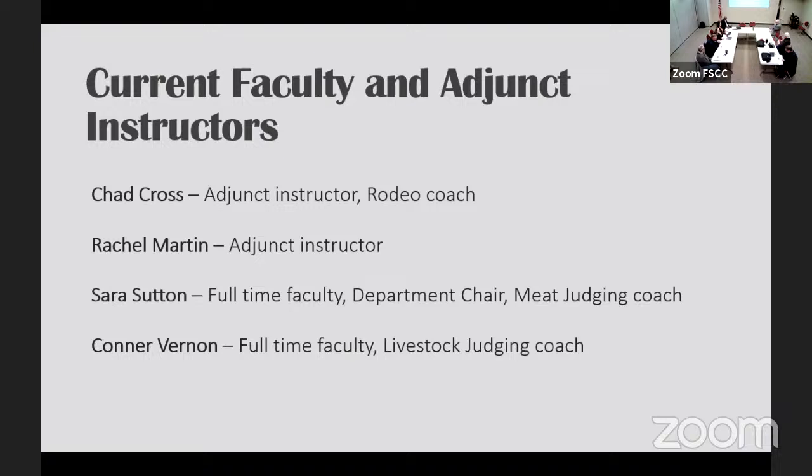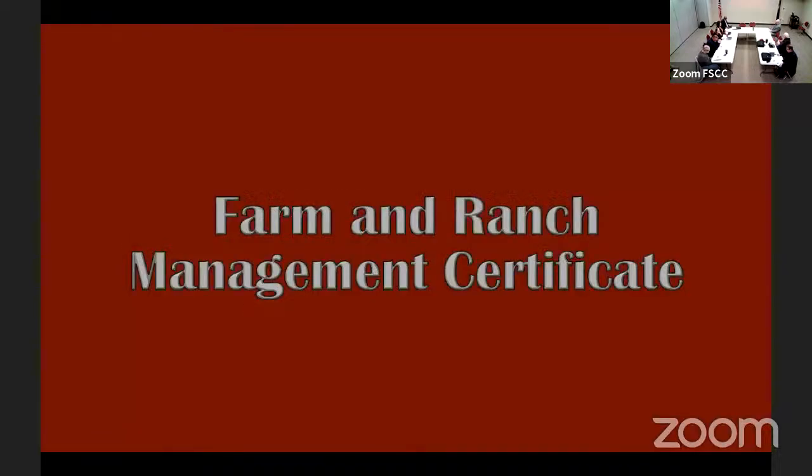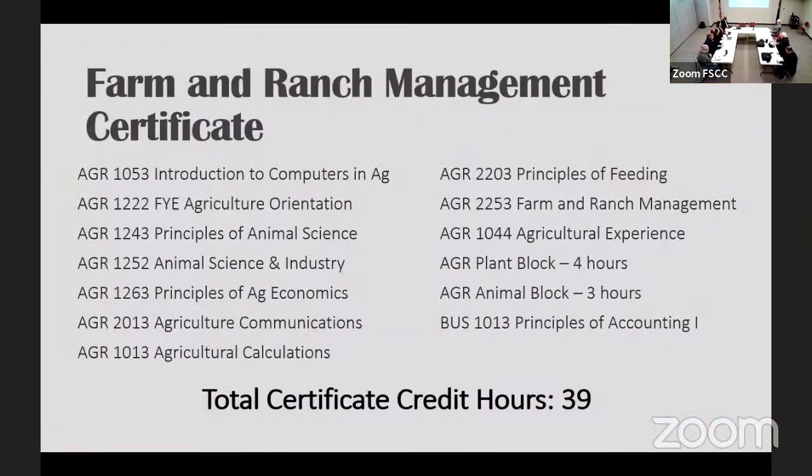The two main categories that we're going to focus on, not talking about the Associate of Science, are primarily our two-year degrees, what we call a Farm and Ranch Management certificate. This is a certificate that can be taken for about a year and a half. It's a total of 39 credit hours, and basically only three of those hours are outside of the agricultural department or outside of the CTE realm, in Principles of Accounting. This certificate should take about a year and a half to finish.